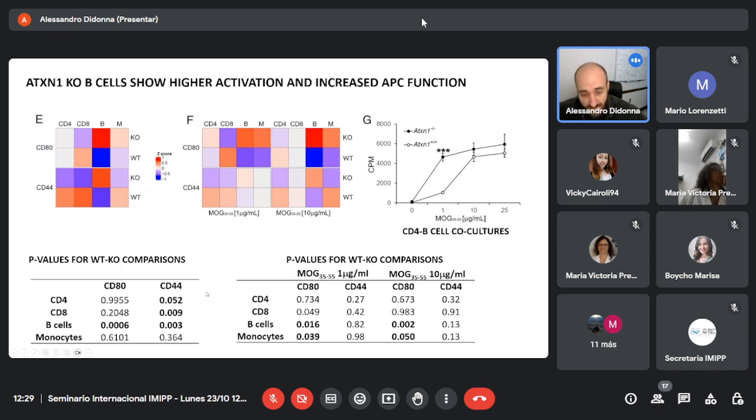And we found that mostly B cells and monocytes from knockouts have higher levels of these markers. In particular, we found that B cells show higher levels of these markers before and after immunization. So we decided to focus our investigation on B cells.